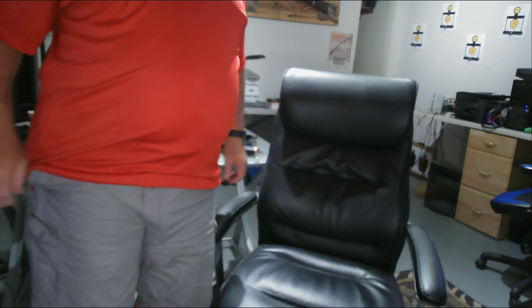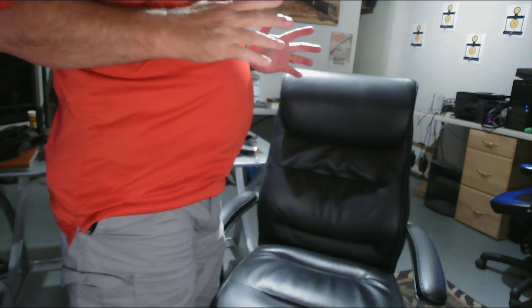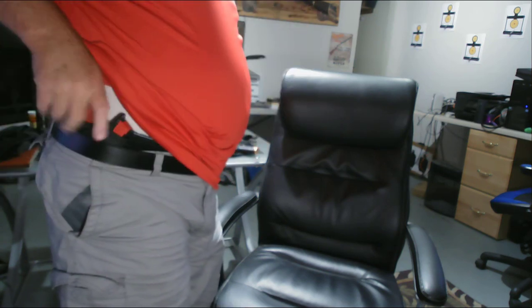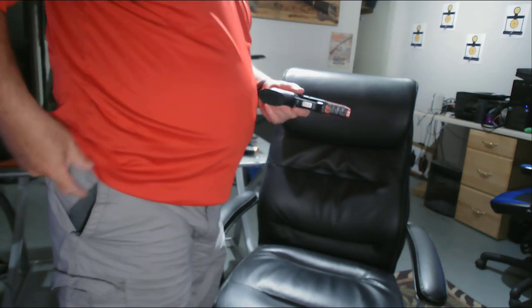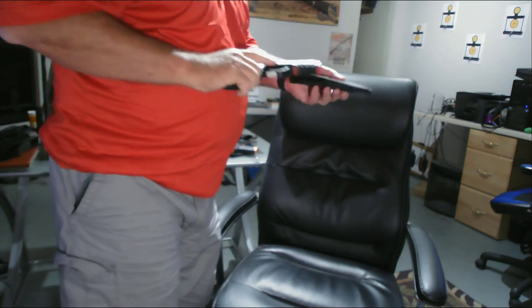I mean, you can't see hide or hair of that thing. So you want to talk about a great concealment option. And again, I know this is not a proper holster, but man, these things work great. I love them. And when I'm going out walking 5, 6, 7 miles, a lot of times, guys, this is my option.